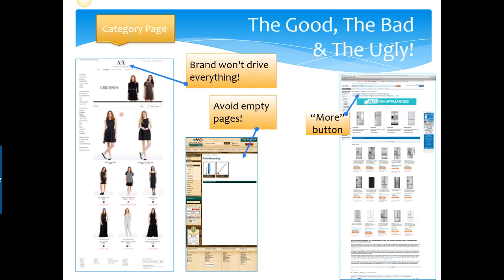And then here's a good page that we would like to walk through. This is for Sears, and once again, they're using the More button to expand that content where needed at the top. But they want to put people into the process. They're looking for a refrigerator. They don't want to read too much. They want to get in. They want to see the products. So we don't want to interrupt that path to purchase.